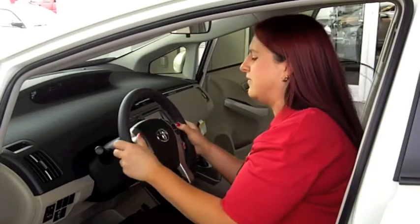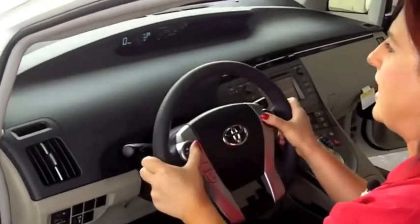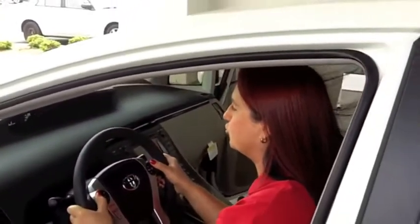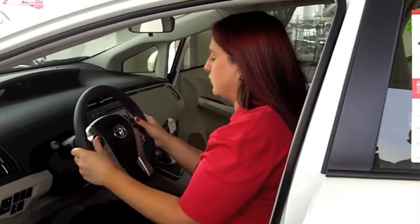One of the good things about this system, and I don't know if you can see it here, but here on the dash area, when I am using my steering wheel controls, you can actually see what you're controlling without taking your eyes off the road. That's very safe for our customers as well.